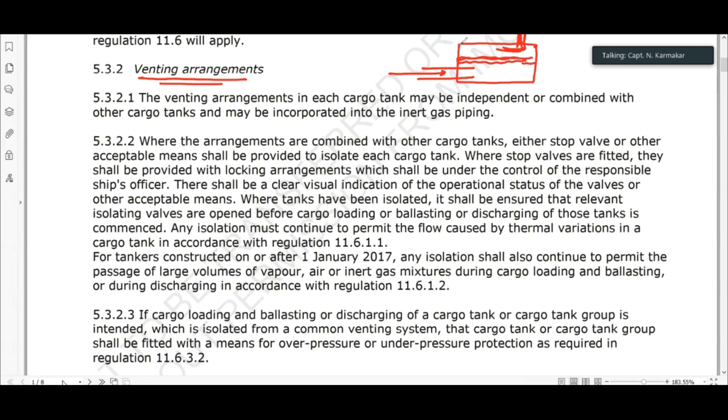Now, remember that we said that the tanks are supposed to be maintained at an inerted condition, that is 8% oxygen. If the outside air is going to come in, then that 8% requirement will be breached and we can have an explosive atmosphere inside the tank, which could cause fire and explosion. So therefore, this venting arrangement pipeline must have some controls. So what is SOLAS saying?